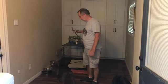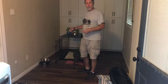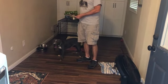Show you a couple things that Layla's been working on. When I first got her, she would not go in the kennel. You could put her in the kennel, physically push her in the kennel, but she didn't like it at all. Once she got in the kennel, she was fine, but going to the kennel was kind of difficult.